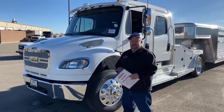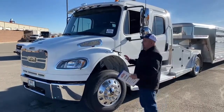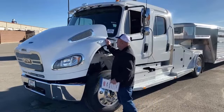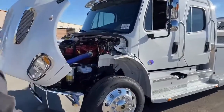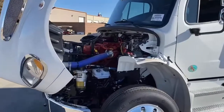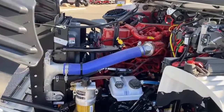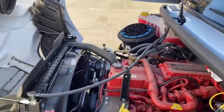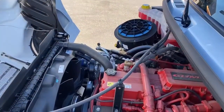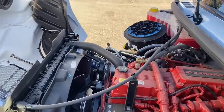Now let's talk about the second thing, which is durability. That all starts right underneath the hood. That is the Cummins 8.9 liter engine. It is coupled with the Allison 3200 TRV transmission. That engine offers 350 horsepower.